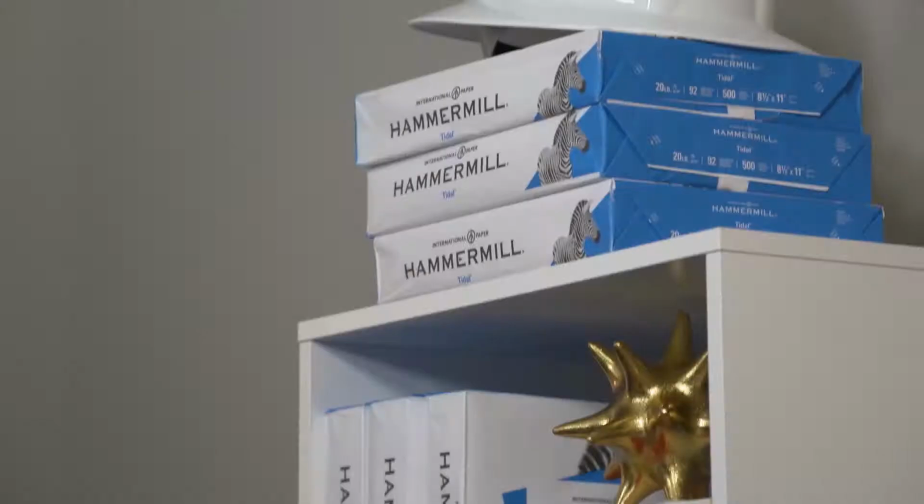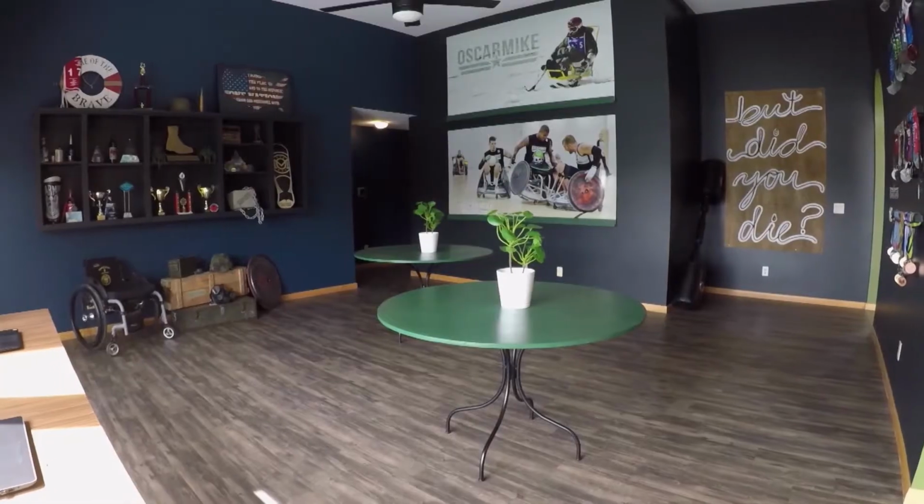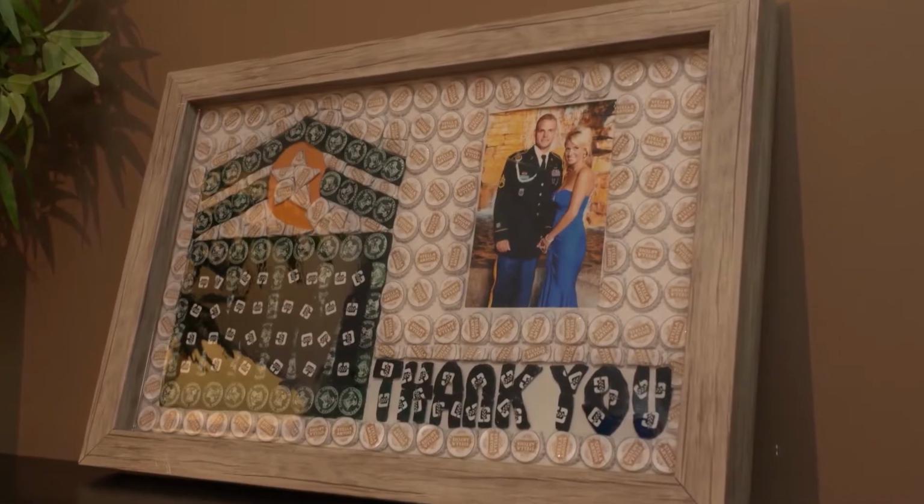My go-to is always Hammermill paper. Not only do they have a century-long legacy of providing quality paper products, this paper is also made in the USA, and since I've been remodeling spaces for veterans, that fact has become near and dear to me.